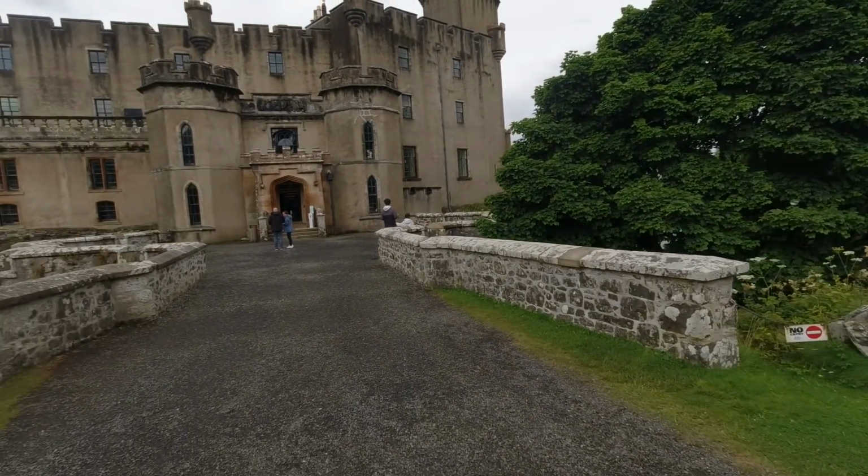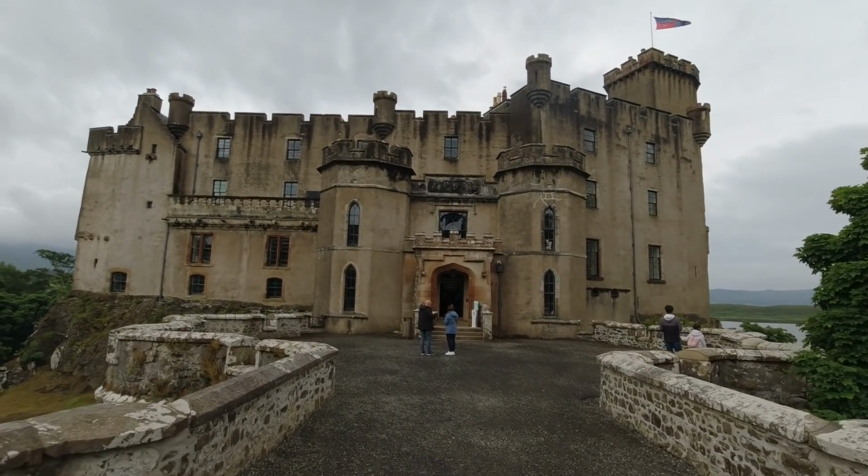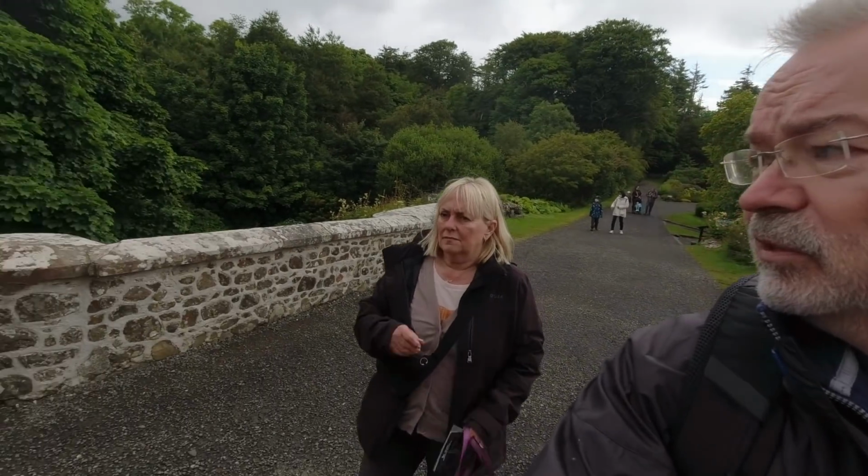Right, we'll need to put our masks on to go into the castle. Quite an imposing looking building, isn't it? Who's going in first? Am I going first? Okay. And you hang about the gardens and I'll meet you in, what will we say, half an hour?